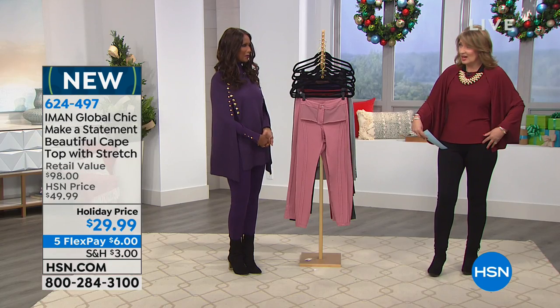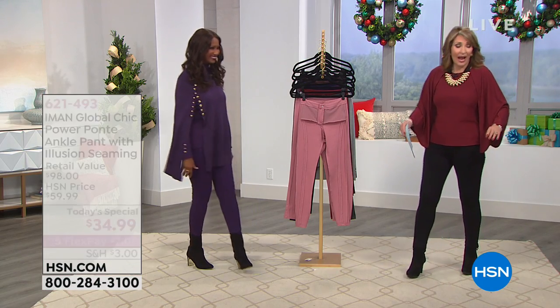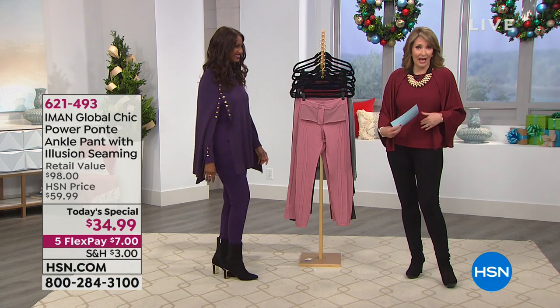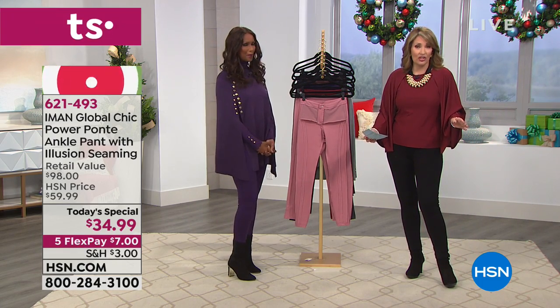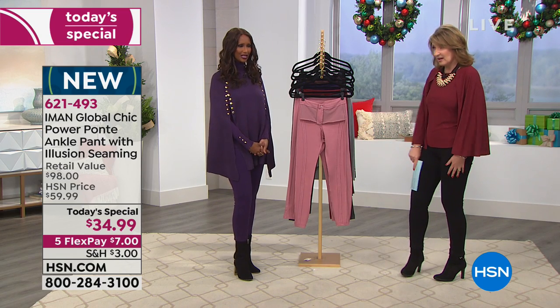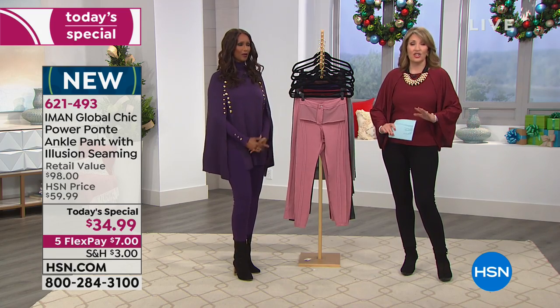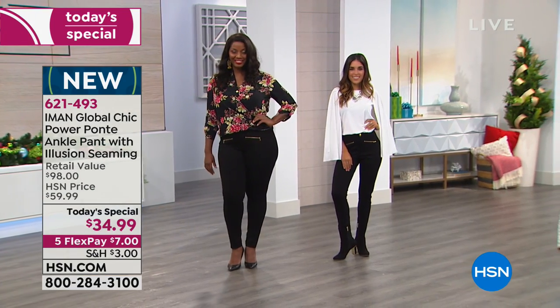We all love the idea that you can have a beautiful cape top. My outfit is, how much is this? $65. The whole thing. With today's special and the top, you're at $65. And really, it does kind of look like a million dollars. It's really fun. You get to look amazing. This is show-stopping, and yet you're the most comfortable girl in the room.